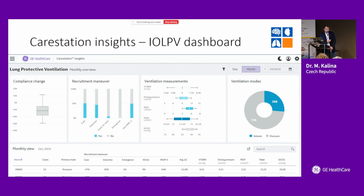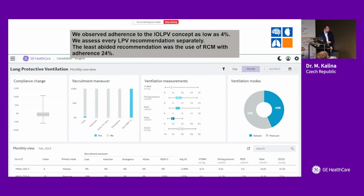And Peter already showed you some windows of the LPV dashboard. The most interesting for us was the recruitment maneuvers, because it was a new practice for our team. These are the data from Ústí. As you can see, we nearly used no recruitment maneuvers at all, and this should be 14. So we have only 14% of cases with any recruitment maneuvers, with no specific timing, and the exit PEEP here is not a recruitment maneuver, as you may think. It's only the PEEP that is set after the recruitment maneuver.